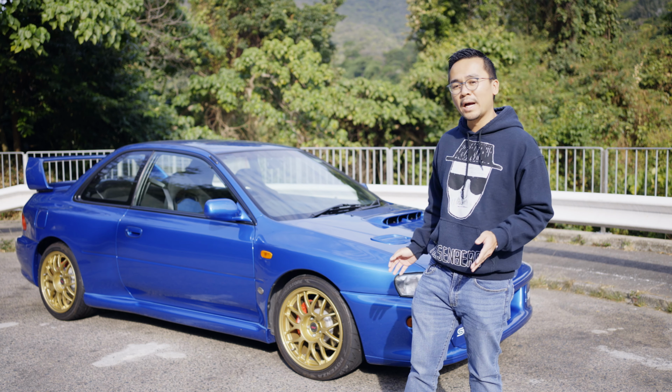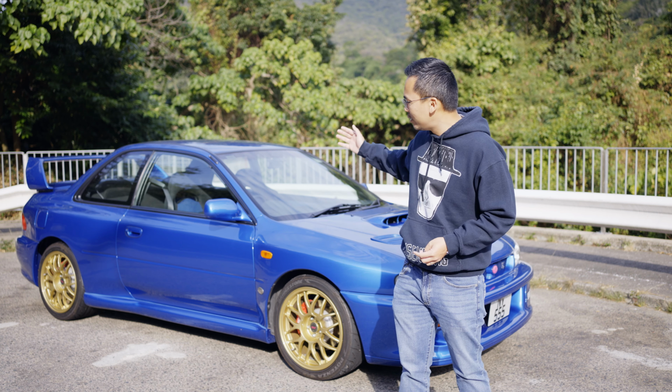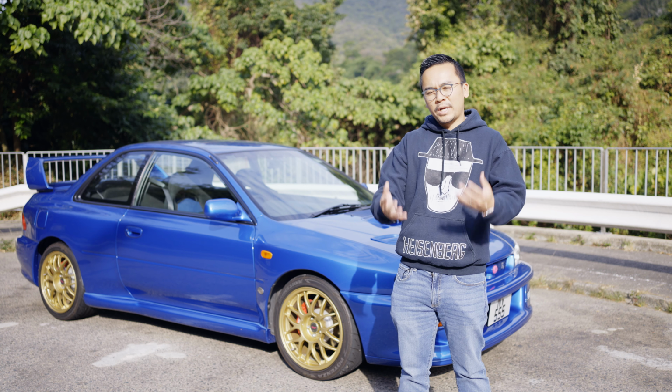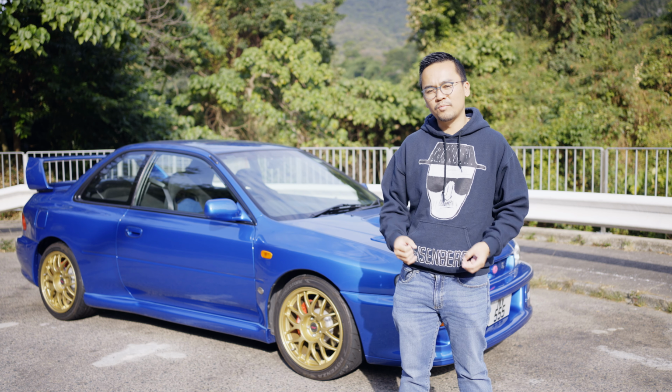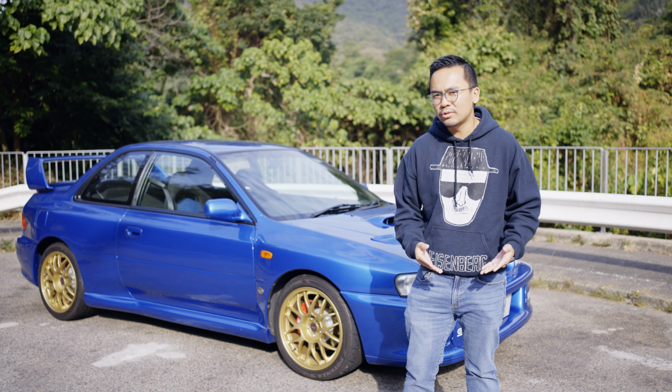Now, whether that's true, I don't know, but I think after so many years, the Subaru 22B has created such an amazing reputation of being such a cool, special car. It doesn't really need any introduction, nor does it really need an official definition of what its name means. It's just a cool, valuable car which enthusiasts love, including myself.